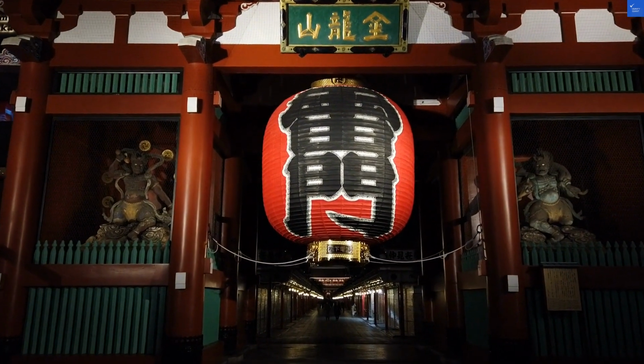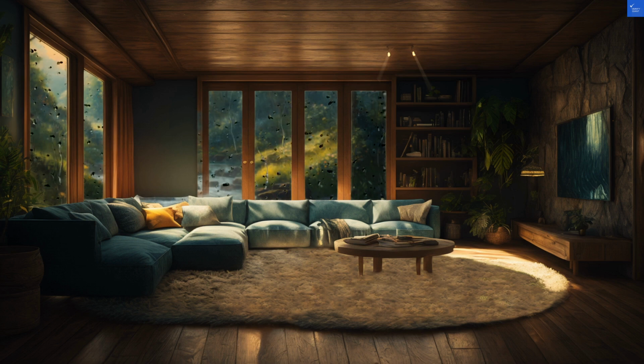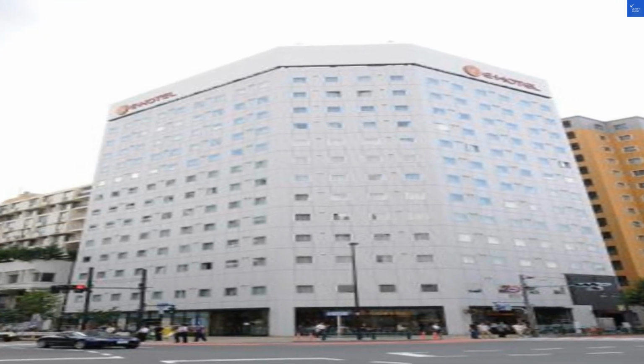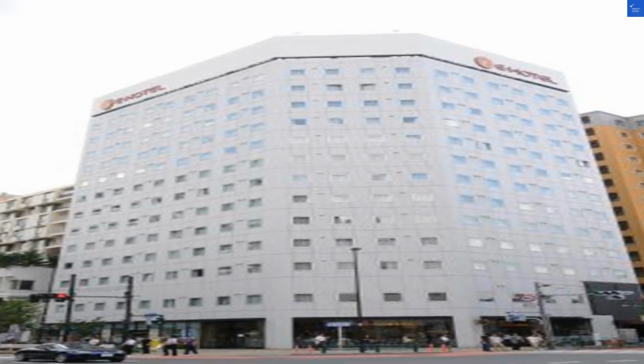Room quality? I'd give it a 6 out of 10. The rooms are modern and tidy, but be prepared to squeeze into a cozy space. Speaking of squeezing, let's talk amenities. You can enjoy breakfast, for a surcharge, and even in-room massages if you're feeling fancy. Amenities score? A solid 7 out of 10.